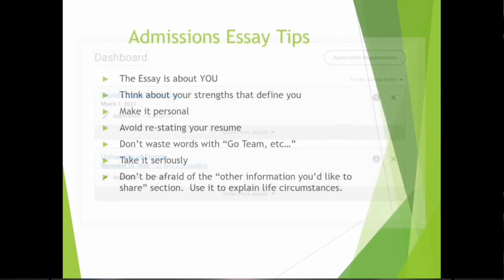I'd like to begin by asking you a question about your essay. If you were to drop your essay on the floor in your high school and someone were to pick it up, if it didn't have your name on it, would someone that knows you say that it is yours? That question is from Georgetown University's admissions officer. So the point is that the college essay is about you.